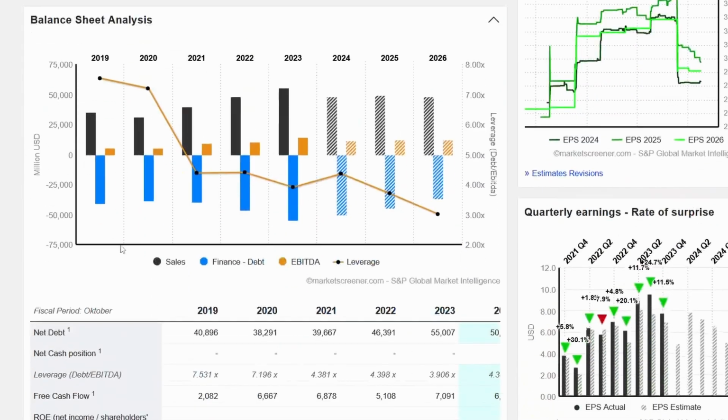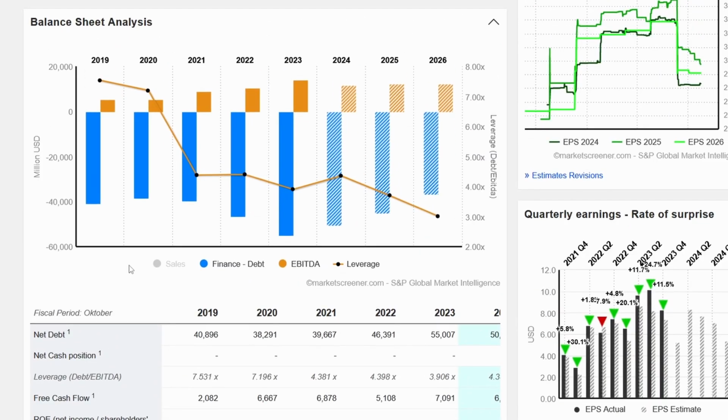When we go down to the balance sheet, we can see the same trend for the EBITDA. EBITDA again increased until 2023, but from next year it should decrease, and the growth after this should also be much slower than what we had over the last years. What is very nice to see is that over the last couple of years, John Deere could actually clean up their balance sheet by quite a bit.